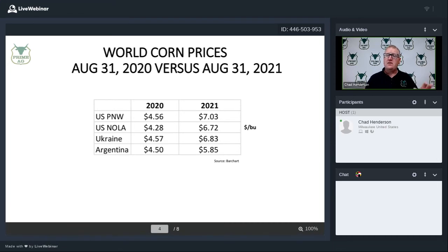Again, we are competitive on the world market, and we are competitive when looking against Ukraine, and Argentina is going to be running out of corn here fairly shortly. And so it's not that we're going to lose a ton of export business in here, okay? But it's something we need to acknowledge why it's not as strong as what we had a year ago.